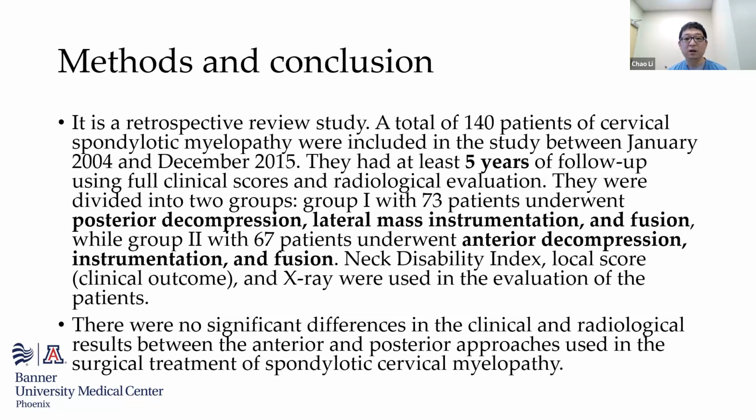They're using the NDI scores. They are using the JOA score. This JOA score is an individualized questionnaire for clinical outcome. They also used it for evaluation of patients. Their conclusion is there's no significant difference between the clinical and radiographic results of anterior versus posterior surgical treatment for cervical myelopathies up to at least 5 years follow-up.